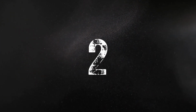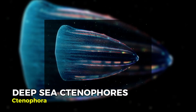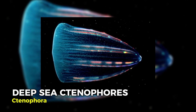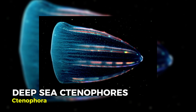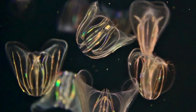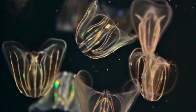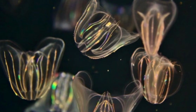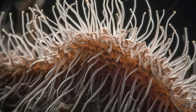Deep-sea ctenophores. Deep-sea ctenophores are like magical, see-through blobs that live in the very, very deep parts of the ocean. They're kind of like underwater fairies because they can light up in beautiful colors. These fairy-like creatures move gracefully in the water using rows of tiny hair-like things called cilia.